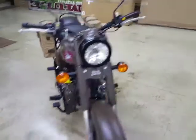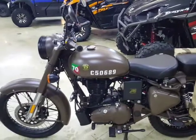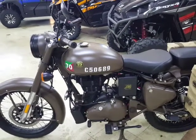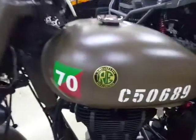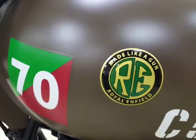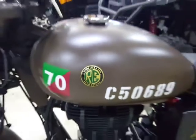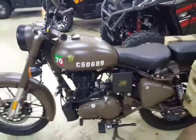This is one of only 20 of these available. They made it in both battle green and military brown. The brown they made 20 of, and they made 80 of the green. Got a really neat emblem here on the tank. I'll zoom in on that for you. It says "Made like a gun, Royal Enfield." For those of you who are familiar, Royal Enfield made the .303 rifle for the British military.